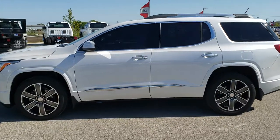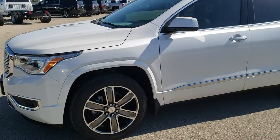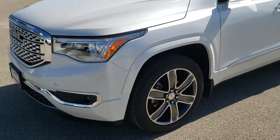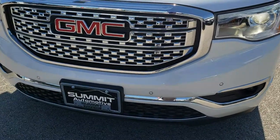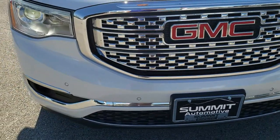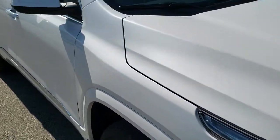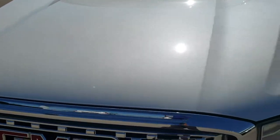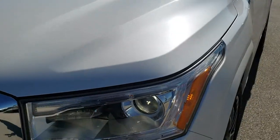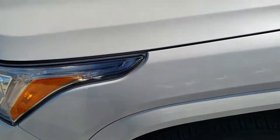This is stock number 9T160B. We are here at Summit Automotive in Fond du Lac, Wisconsin, your new and used SUV headquarters. Today we are checking out this super clean 2018 GMC Acadia. This vehicle has the 3.6 liter V6 motor, and from this HD video you will be able to tell that this vehicle is extremely clean all the way around, inside and out. White frost metallic is the color.